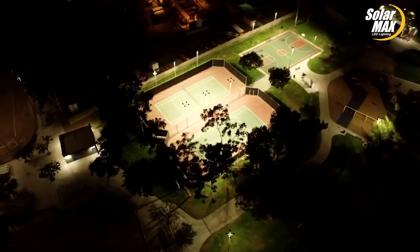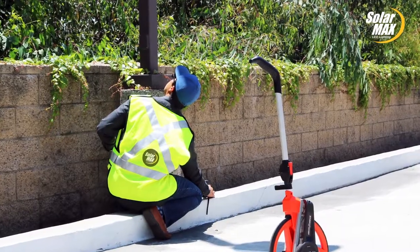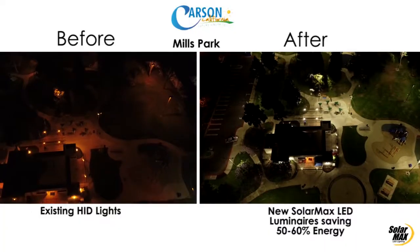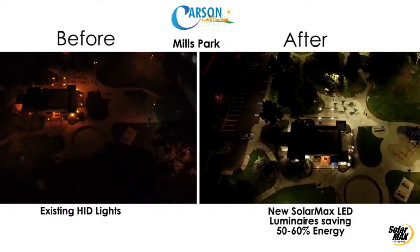And we also wanted to reduce our carbon footprint and make our parks safer. And we also had poles that were not ideally spaced or not in the ideal location. And so we were able to work with SolarMax to pick fixtures that helped illuminate the areas the best.